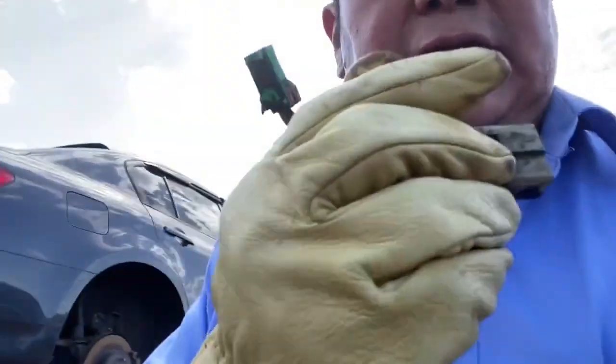I got the new alternator today after work, and I was on my way home, but I figured they didn't have one of these at O'Reilly, so I said I better go try to get one since I'm up here.